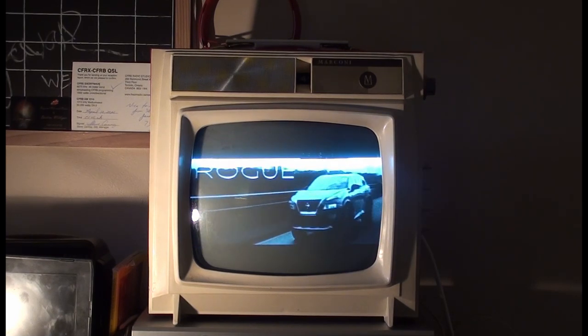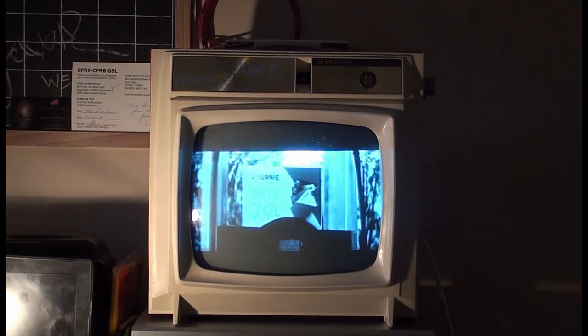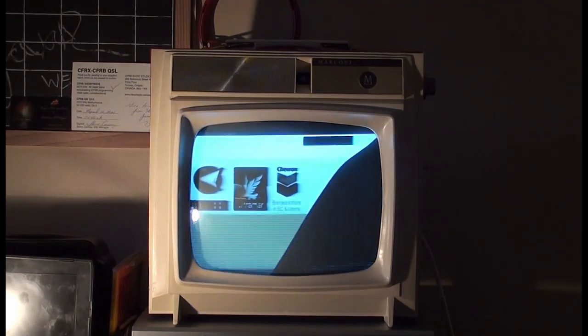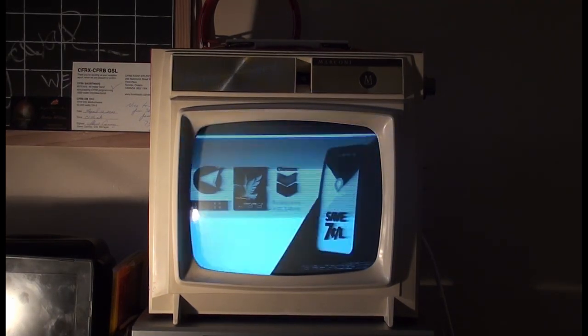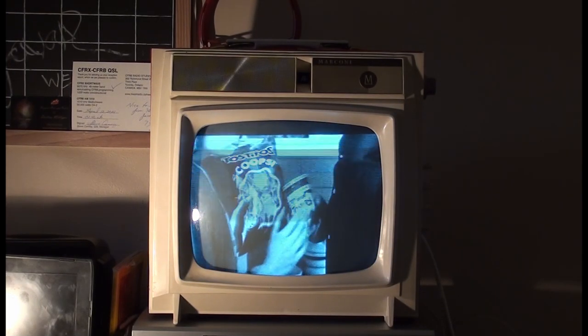It's NTSC, and you see it shrinks because of the NTSC 16x9 widescreen. If I hit PAL, not much of a difference because this commercial is in 16x9. They were shot and edited in 16x9. When they edit the commercials, they always shrink the picture down for whatever reason. I don't know the reason behind that. Not all commercials, but mostly it seems like car commercials, they do that.